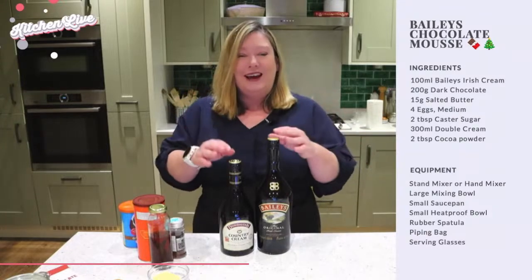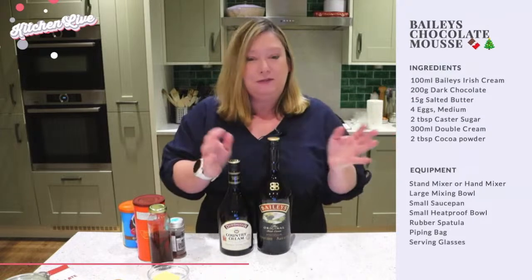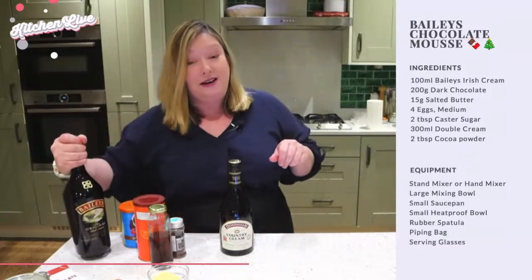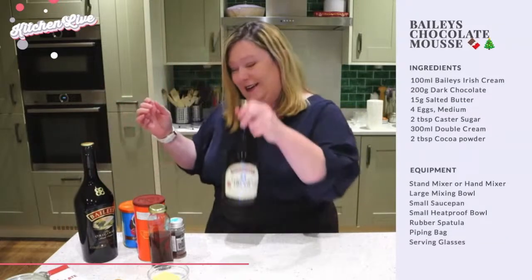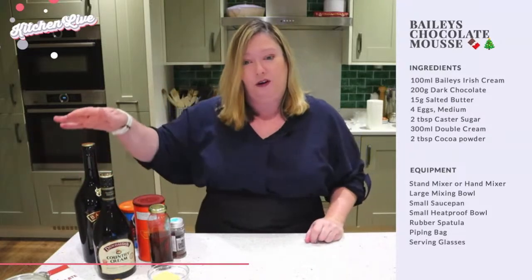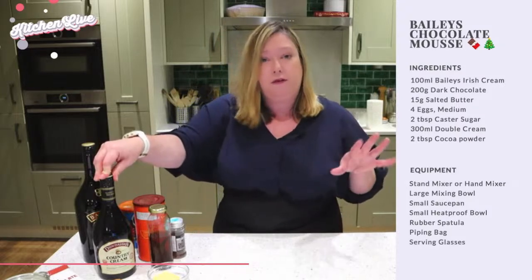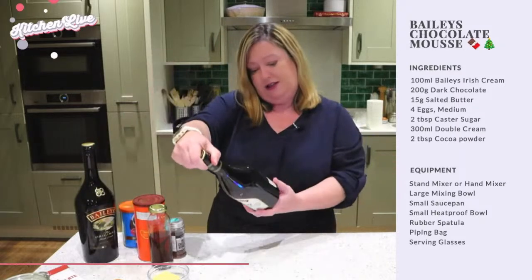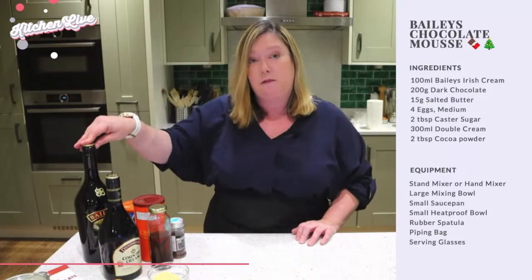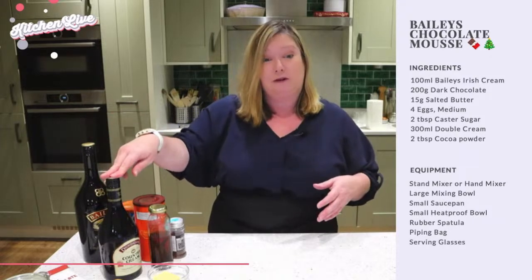But what I'm trying to say here is it doesn't matter if you're using Baileys or an alternative, the recipe will still taste amazing as well. And I'm probably not going to use the Baileys this evening because it's not open. We'll finish this one first. The price difference is quite significant. I think these come in maybe about the £5 to £8 mark. What size is that? That's a 70 centilitre. And when Baileys isn't on offer, a 70 centilitre bottle of Baileys, you're looking around the £15 mark. So you can do this on a budget as well.